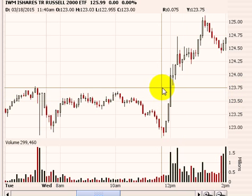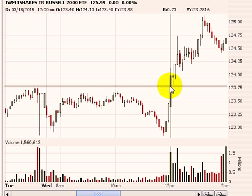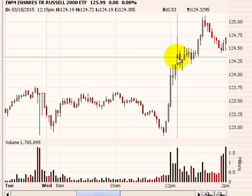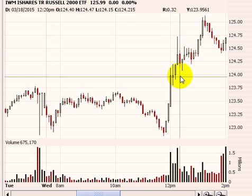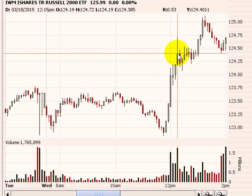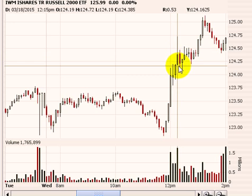What I was looking for, if you go back and look at the order that we had in on the IWM, I wanted this market to prove it was going to go higher. And if you remember, I put an order, and I think the trigger was about 124.29. The ideal was that if it could break above these highs and get far enough, it would give me enough confidence that we actually were going to go higher, not lower.